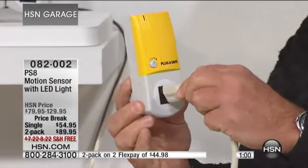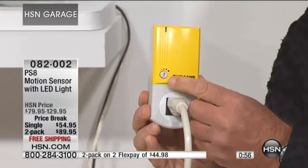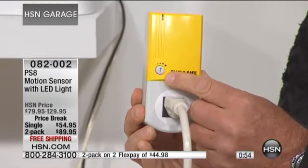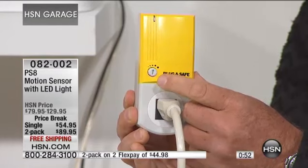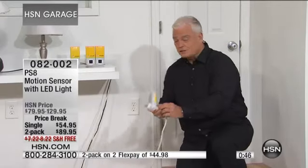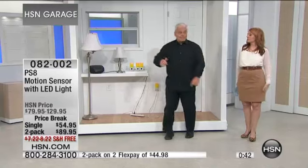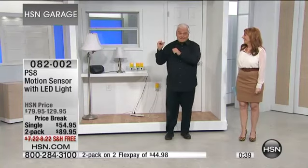You plug it in the front. Now I'm going to point out the sensitivity control right here. On hsn.com, there's a video to show you how to set up. It's super easy, because maybe you have a little house, maybe an apartment, or maybe a big, huge mansion. This one plug-in safe will cover them all. Watch the installation. You plug it into a wall outlet, and that's it. Bob's your uncle. That was the installation.